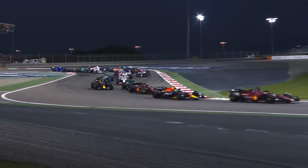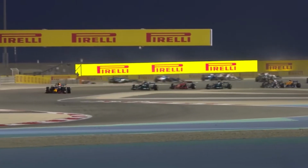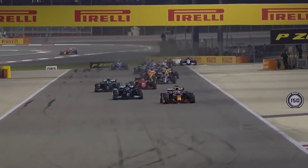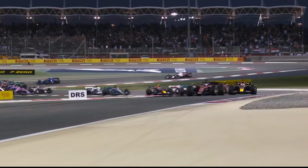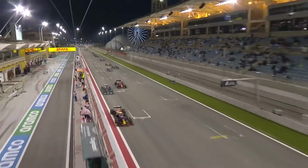3 years later, the Bahrain Grand Prix was held at night for the first time after the circuit invested $17 million into an installation of lights that covered the entire track. Bahrain joined Singapore by hosting it at night, partly to celebrate the 10th year of the Grand Prix and partly to reduce the time difference for European audiences. If you are from somewhere like Australia, then you know how bad the time difference can be. It can be hard to stay up past midnight on a Sunday, even for F1.